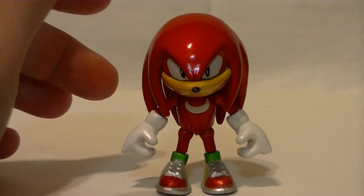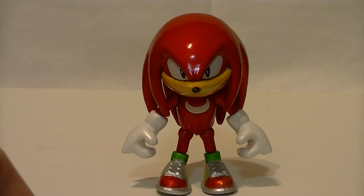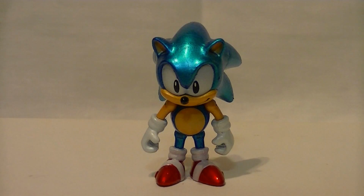That being said, these characters are pretty simple, so I guess the only thing to do would be to compare them to their counterpart figures from the Jazzwares line. So let's do that, one character at a time. So here we are with the new classic Sonic. I love, he has all the details.